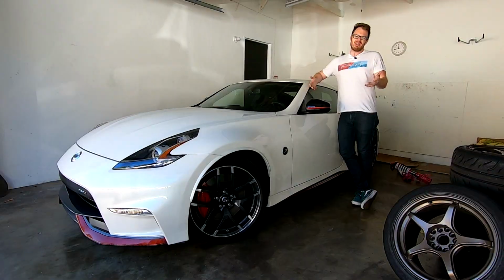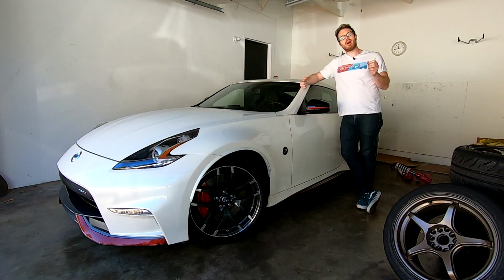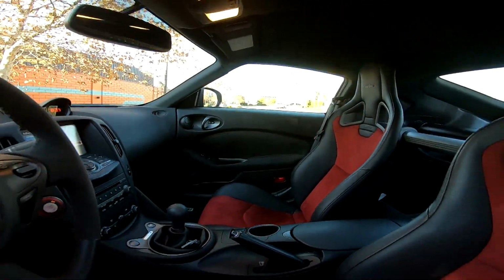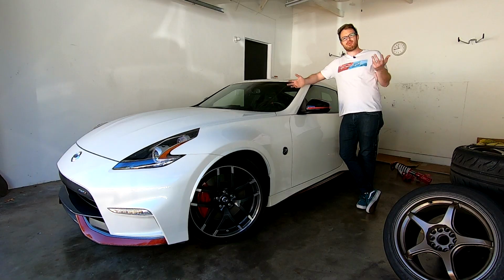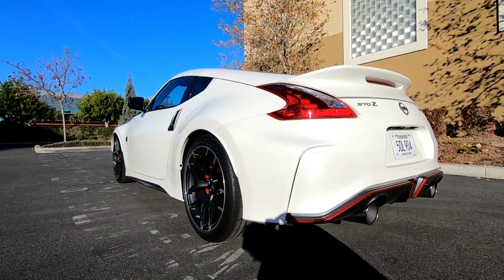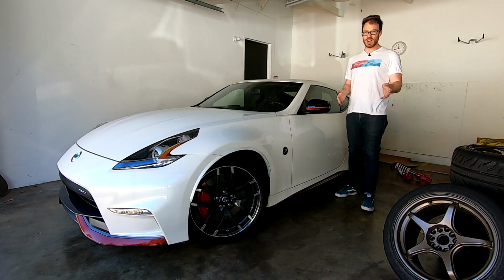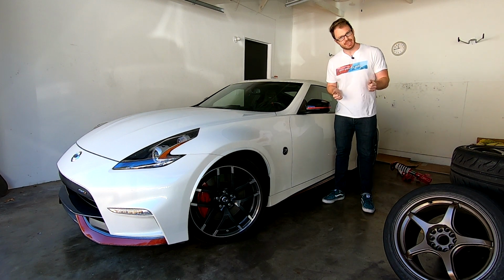But things haven't changed much with the Z in the past 12 years. There have been a few minor updates along the way, like the one in 2015, which saw some different bumpers, a slight upgrade to the infotainment and interior, but otherwise, a 2009 370Z Nismo does pretty much everything that this 2020 model does. And being on sale for such a long period of time, pretty much unchanged throughout that whole duration, has put the Z in a very interesting place.